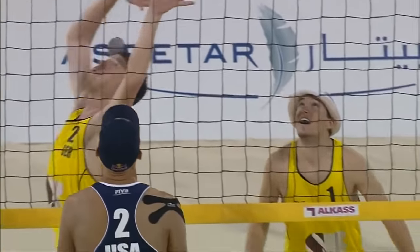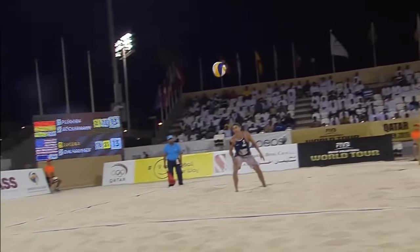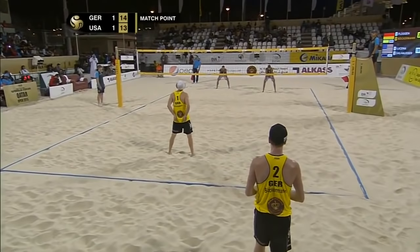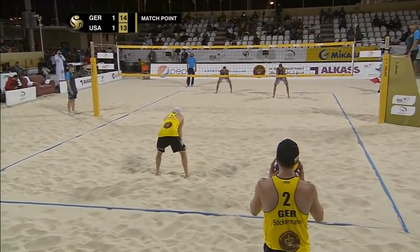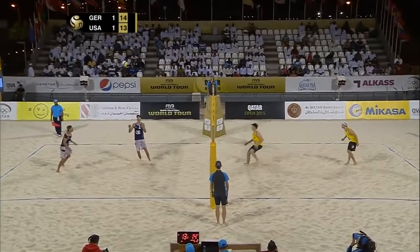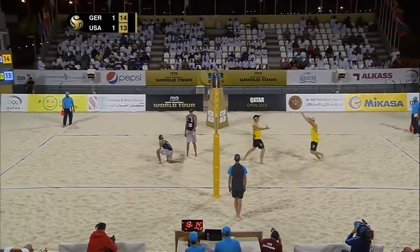And the Germans, Lars Flüggen and Marcus Böckermann, have themselves a gold medal point here against the hugely talented and hugely experienced Nick Lucena and Phil Dalhausser. Can the fifth seeds knock off the top seeds and claim the gold? It's gold for Germany.